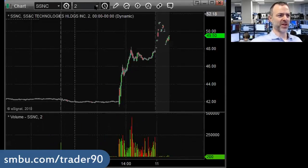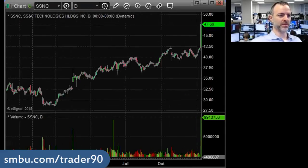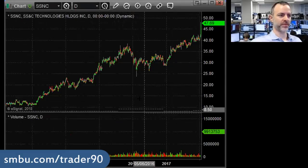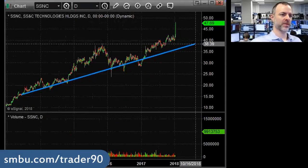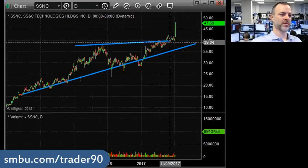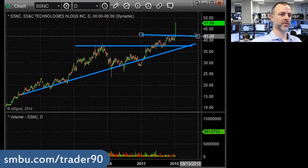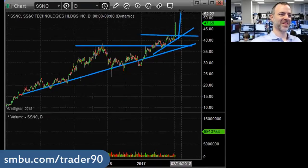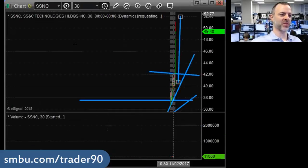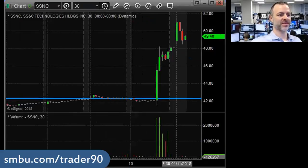Seems very much overdone to me at this point. It's in a strong uptrend. Just on a percentage basis, this move since yesterday morning, it's almost 20% since yesterday morning. Even if the deal is really good.